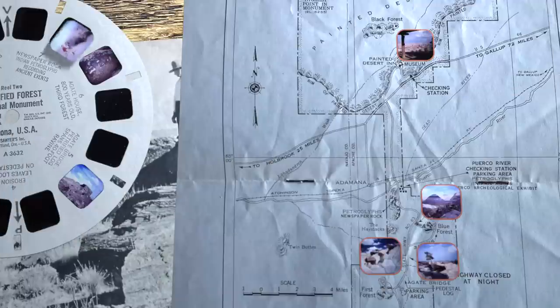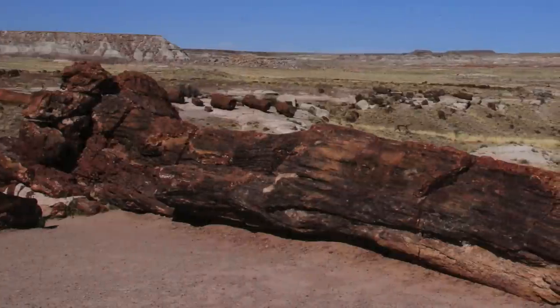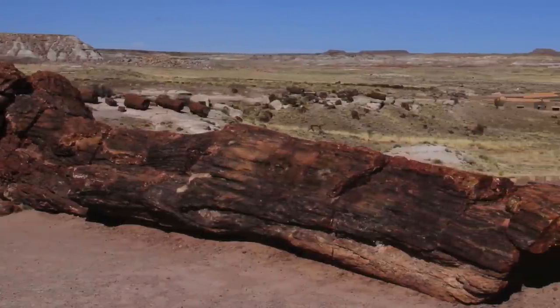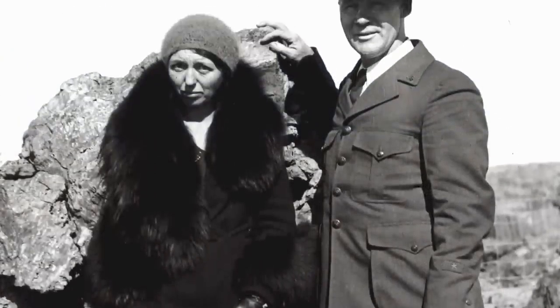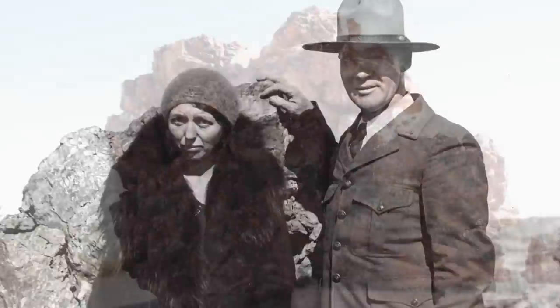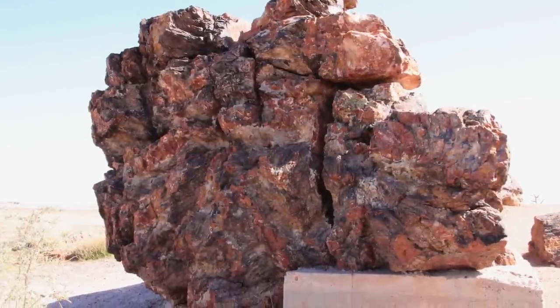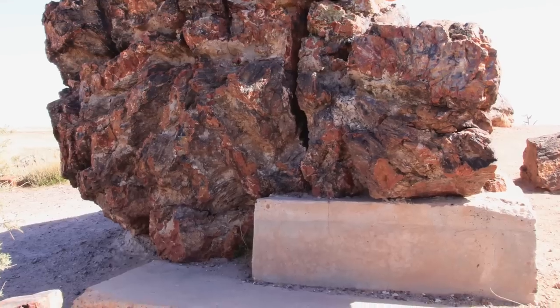This one's another very famous attraction in the park. It's at the south end of the park in the Giant Logs Forest, and it's a marked spot on the trail. This log is 35 feet long and weighs 44 tons, and was named Old Faithful in the '20s by the then superintendent's wife, Dama Smith, who thought the log was as important to the park as Old Faithful was to Yellowstone. Interestingly, if you look carefully, there's now a concrete support under the end of the log that wasn't there when the Viewmaster picture was taken.